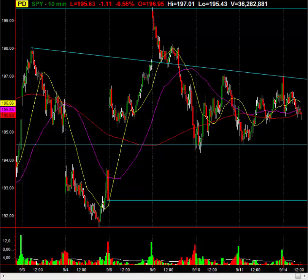Interestingly enough, there's a lot of puts out there on the market. So it does make me think that there could be a move up. And again, that's what the charts are showing us, at least for now. So let's get into that right now.